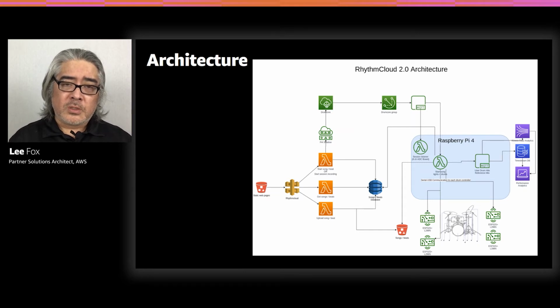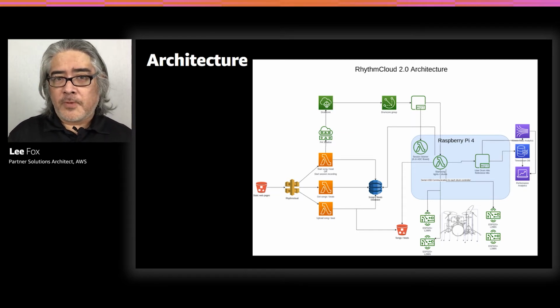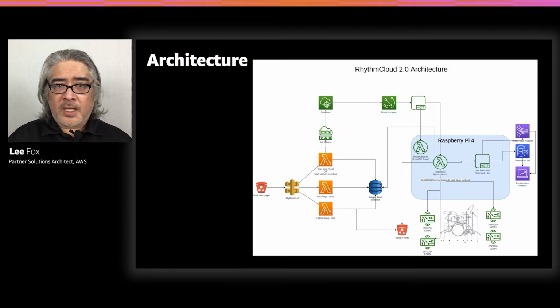The Lambdas control two major sets of functionalities. The first set of functionality is controlling the lights and the robotics actuators that move the drumsticks and signal the lights to play the drums. The other Greengrass Lambda is meant to read all the data from the piezo sensors that we have on the drums and take all that information back to the AWS cloud via MQTT messages. There, it's ingested with AWS Kinesis Data Analytics, and we do the analysis on the data, and we present a score at the end.